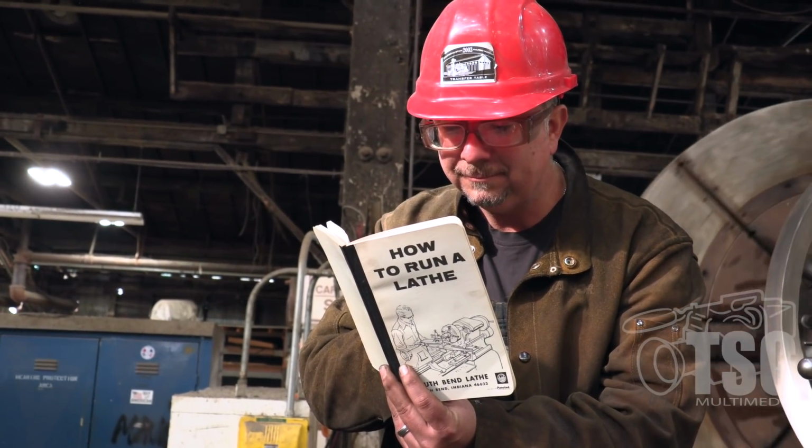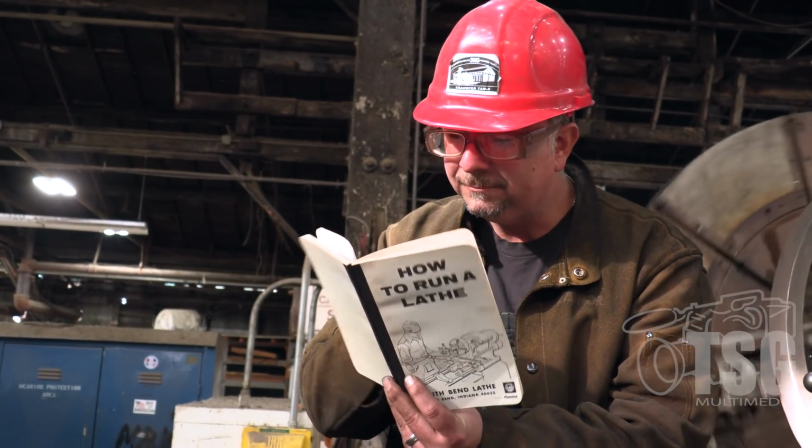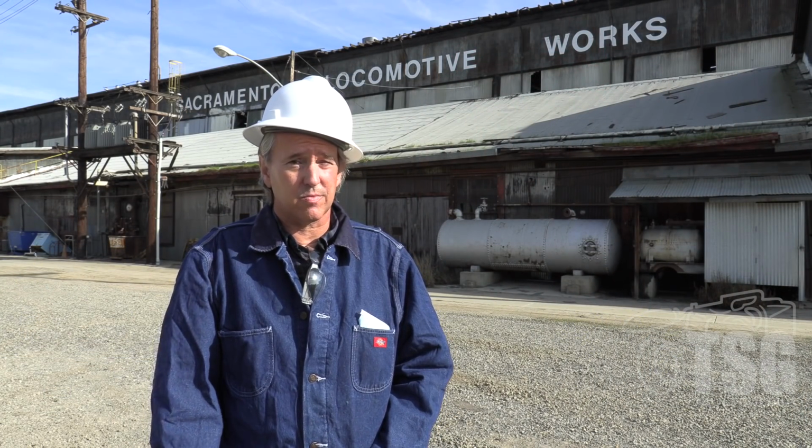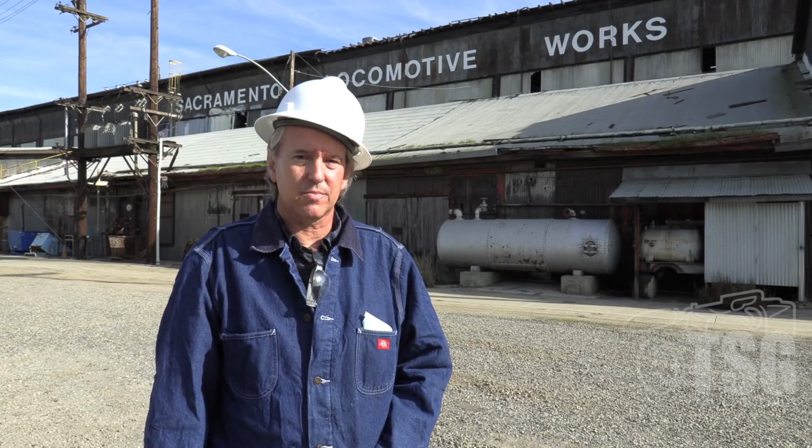Stathi Pappas with Stockton Locomotive Works is actually doing the work for us, and he's got a wheel up in the lathe right now. He checked the journals and they're within three thousandths, which is perfectly suitable, but we're just going to do a clean pass on them to just clean them up so everything's new when we put this thing back together.